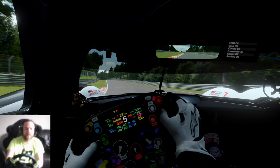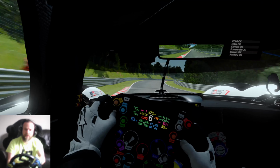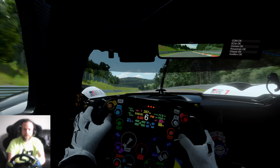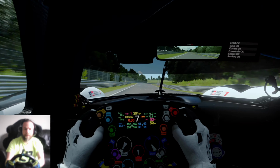A little bit messy there. Add a lift as we go over the top. Keep the nose down, yeah, she does stay down. Up over the curves, there we go. Already 300 kph again there.